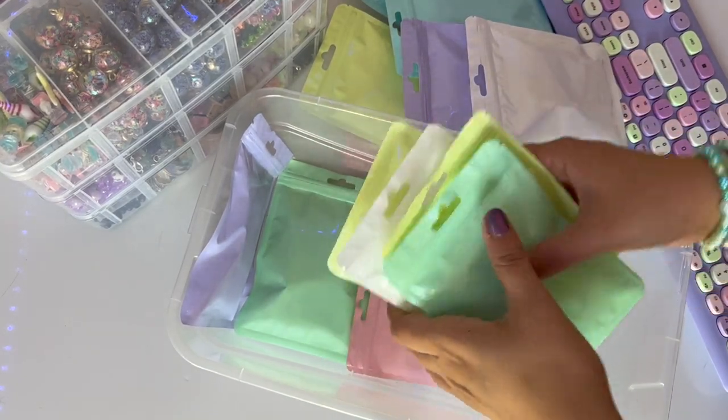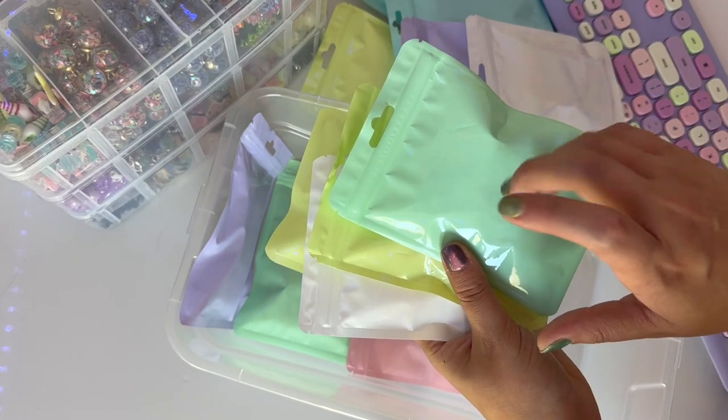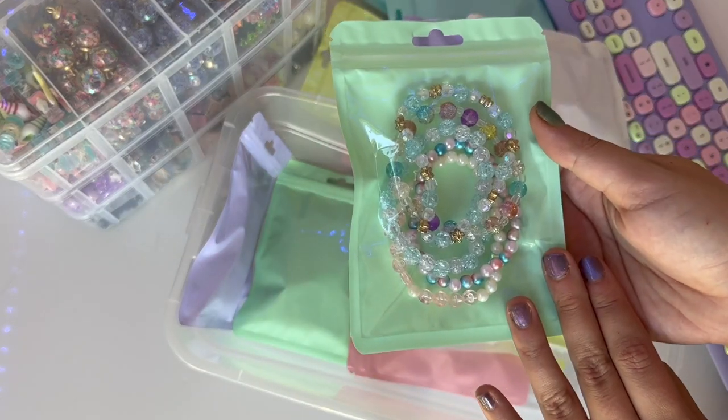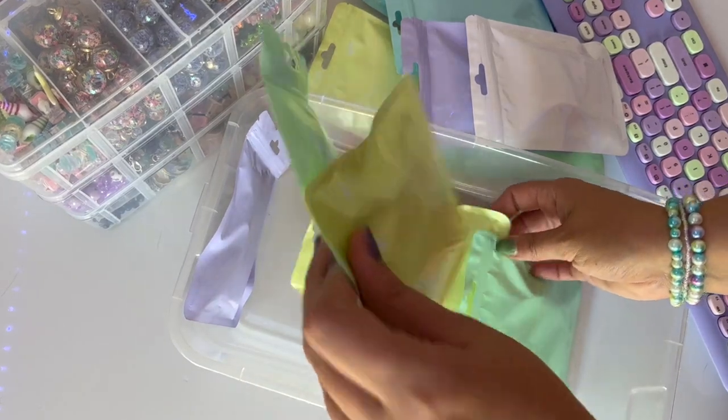Okay, four. Pick your numbers, one through four. Which one do you want? Okay, so you will get... Ta-da! Oh, I didn't even say the number for me. Okay, let's do it again. Let's do it again. Nice.